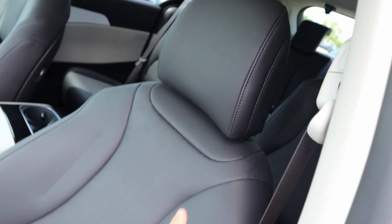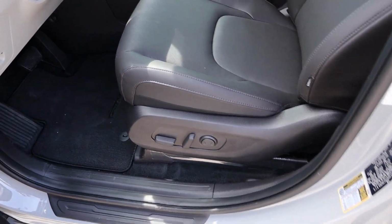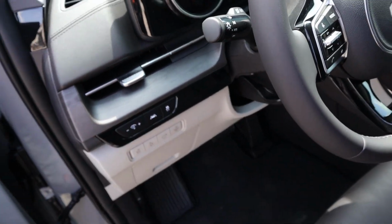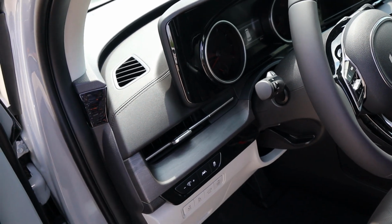And then taking a look at the front seat here, you can see again, perforated all down the center portion. We've got our power adjustments there on the side. Lane departure here, you've got your stability control. And then look at that trim, it's nice. And then a little vent here. And some nice padding on the dash.